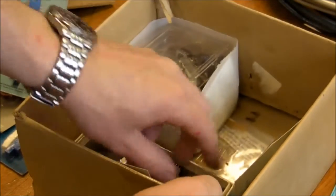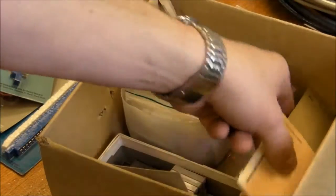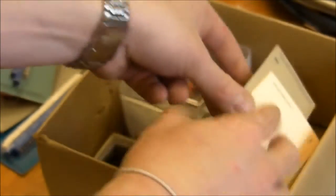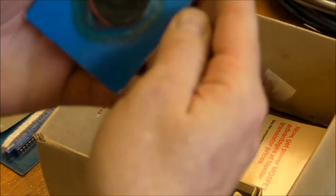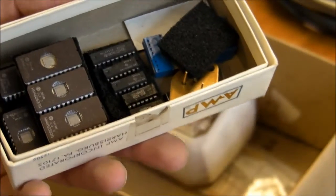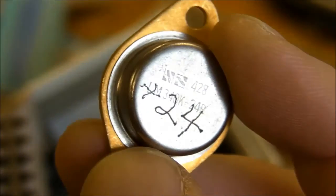Another edge connector. Some more varactors here. Let's see, this one, oh, some sub-miniature phone jacks. Piezo transducer. This little cardboard box has some IC sockets, presumably for these EPROMs right here. So we got this TO3 package here, LM340K-24R with plus 24 inscribed, so I'm pretty sure that's a 24 volt regulator. Just got a bunch of random switches here.